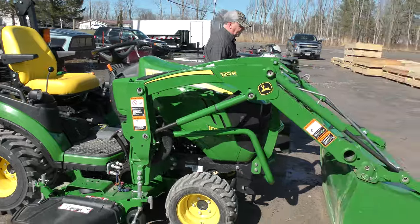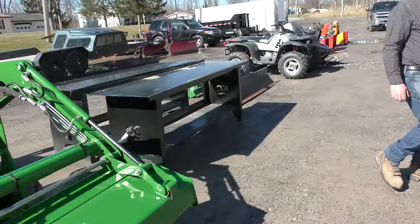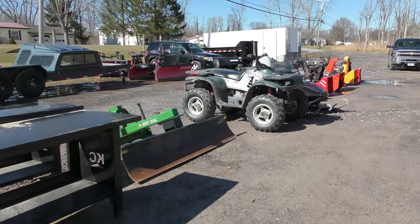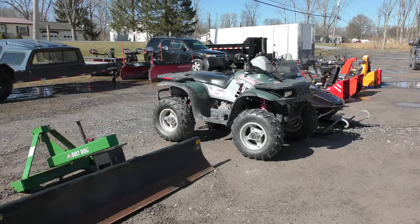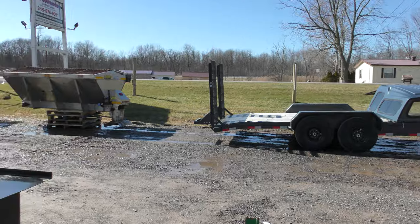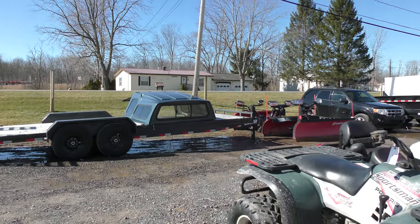Folks, again, this is for our sale that'll be this Saturday, March 9th. Starts at 10 a.m. The gates open up at 8 o'clock. We will have a preview for this. You want to come down and preview? We're previewing Friday, March 8th from noon to 5.